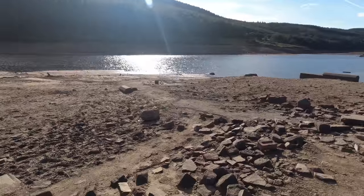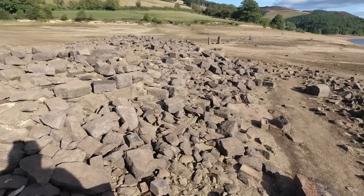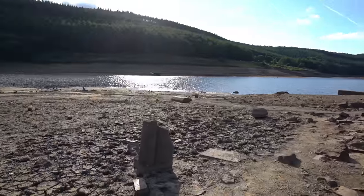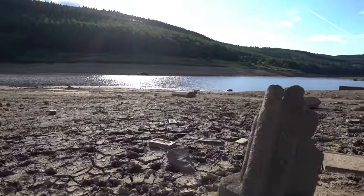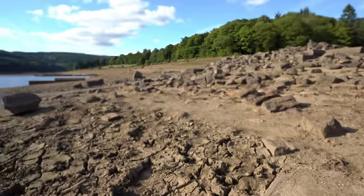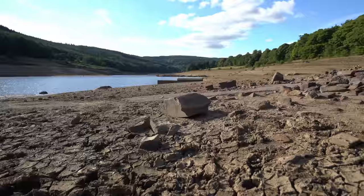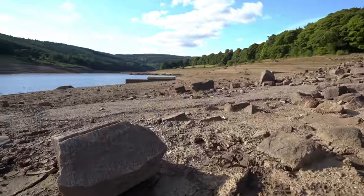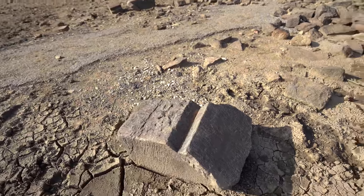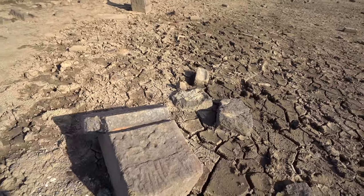There's stuff everywhere. Look, lovely fancy bits of stone. But yeah, there you go, a remnant of a long forgotten church. What a shame. Gateposts and all sorts. There's more post things here. Look, I thought I was in the shadow, I'm afraid. Sorry about that. A whole world disappeared under the reservoir. Some more bits of it there. Excuse my shadow. Some more of it there. Look.